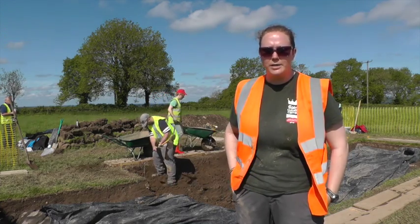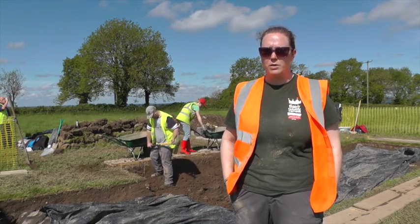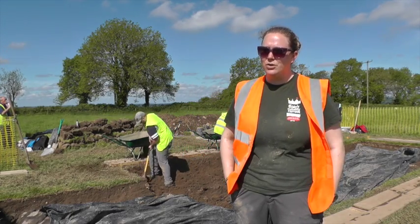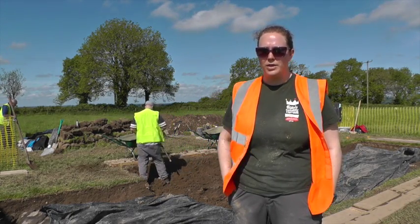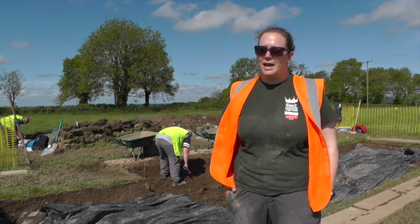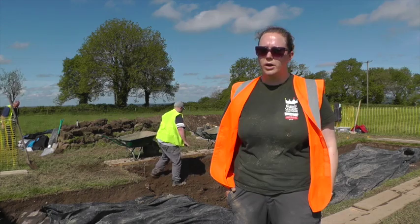So we took out a trench 10 by 3 and we came down very quickly on bedrock here behind me. This is a little bit unexpected, we didn't realise the bedrock was so high, but quite nicely as it turned out we found a ditch cut right into the bedrock itself. So at the minute we're just taking it down. The ditch has gone down from ground level now about 1.30 metres.